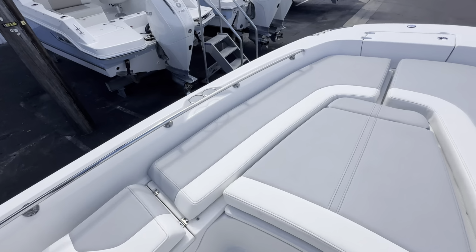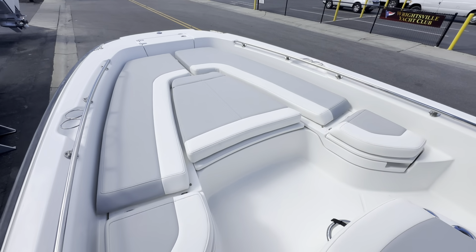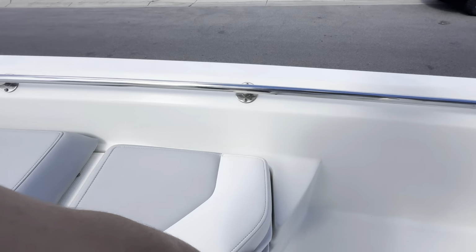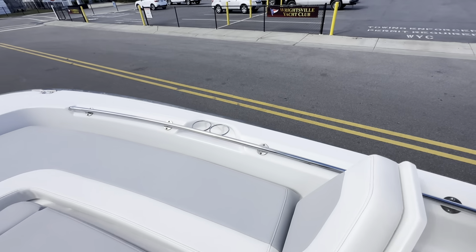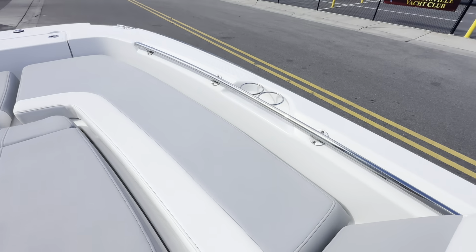Bow cushions are all installed right now, but you can easily store those inside if you're just going fishing or if you don't have guests to come with you. But when you do, I tell you, that is a very comfortable seat right there. You've got the handrail, low profile bow rail right there. You've got cup holders.